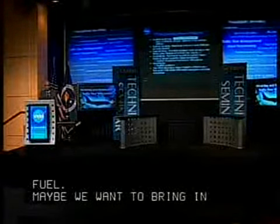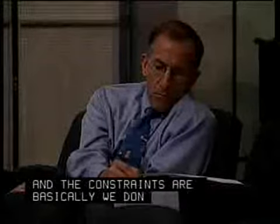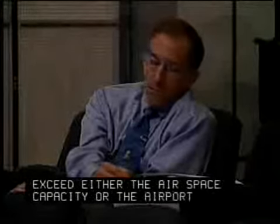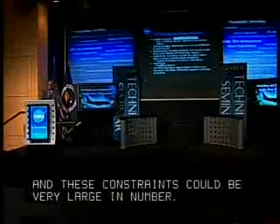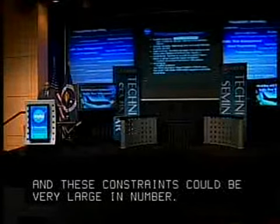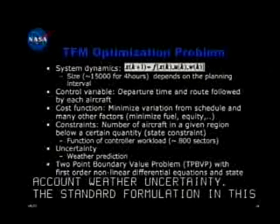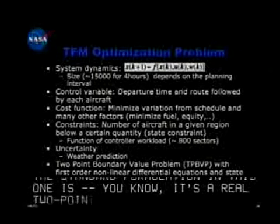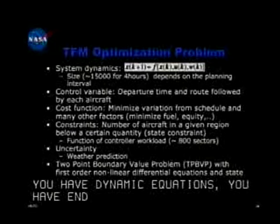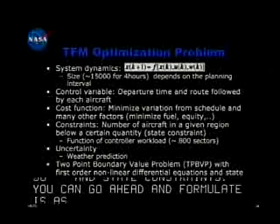And the constraints are basically we don't want to exceed either the airspace capacity or the airport capacity. And these constraints could be very large in number. And we also want to take into account weather uncertainty. And the standard formulation of this one is a real two-point boundary value problem. You have dynamic equations, you have endpoints, and state constraints. So you can go ahead and formulate it as a standard two-point boundary value problem. How does one solve these problems?